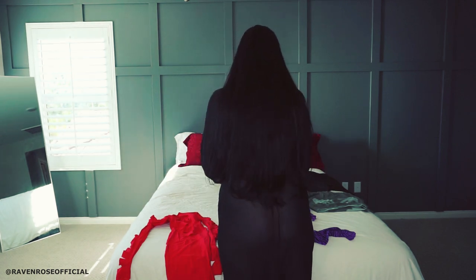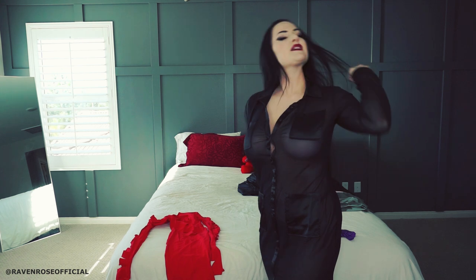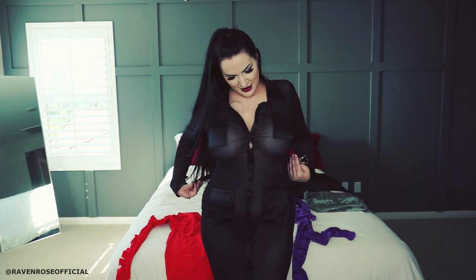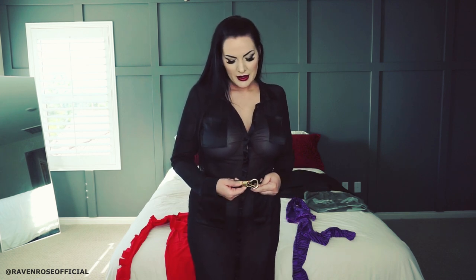So let's put this belt back on. And you guys can tell me if you like it better with the belt or without the belt. Try not to get my hair in this one this time. So it's going to hook just like that. So there it is with the belt.